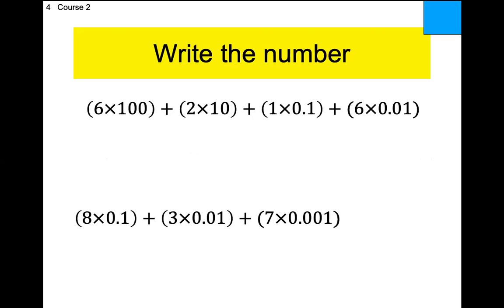All right, do box 4, please. My recommendation is usually the best. Hey, look, I got hundreds. Do I have a tens? Do I have a ones? Do I have a tenths? Do I have a hundredths? Do I have a thousandths?